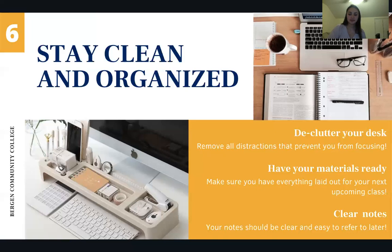Just because you're at home doesn't mean that you can go messy handwriting because no one's going to see you. No, that's not it. Because now that you're at home, you're going to need to write clear notes to understand what you just learned. Your professor's not there with you anymore, right? You're not in that class. You can't really ask these questions and have your professor show them to you.